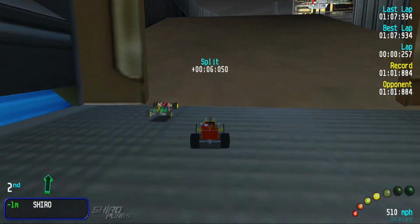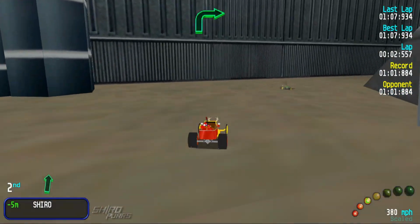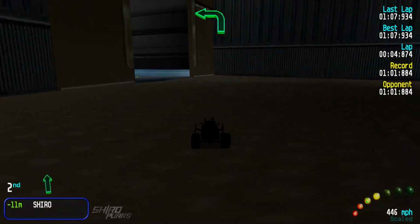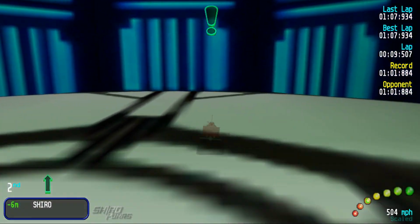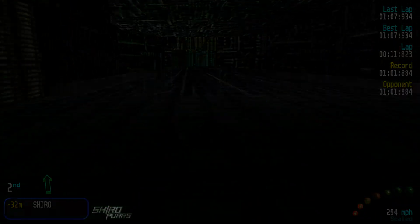One minute 7.934 doesn't get Santa to the top of our table, unfortunately, not even close, but it does comfortably beat our Super Pro time, which is what qualifies it as a Mugen car, so good job Santa.